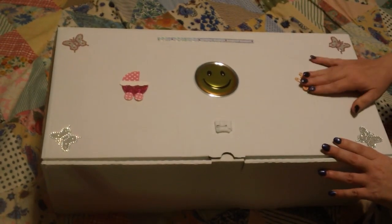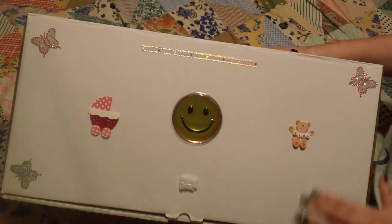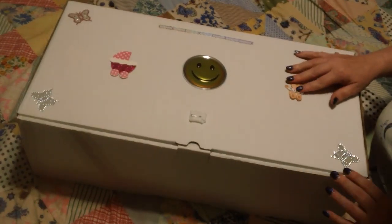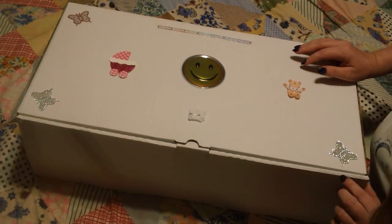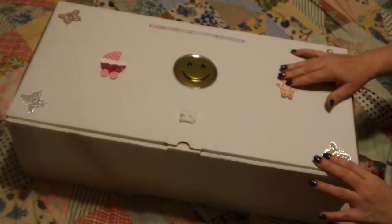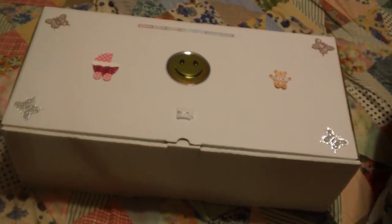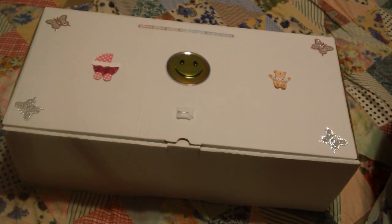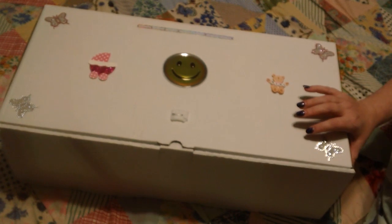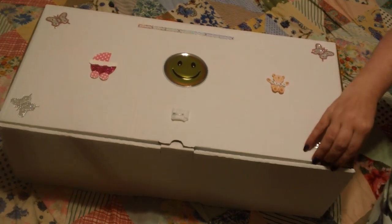As we can see, she has little doodads on this box. I think it's really cute. She's got a little happy face that she did, and other little shiny stickers, like little stars. These are just super cute. She decorates her boxes, and I will say, this box is really, really heavy. So not only do we have a baby in here, but I think we're going to get a very nice, robust, very full box opening with this one.